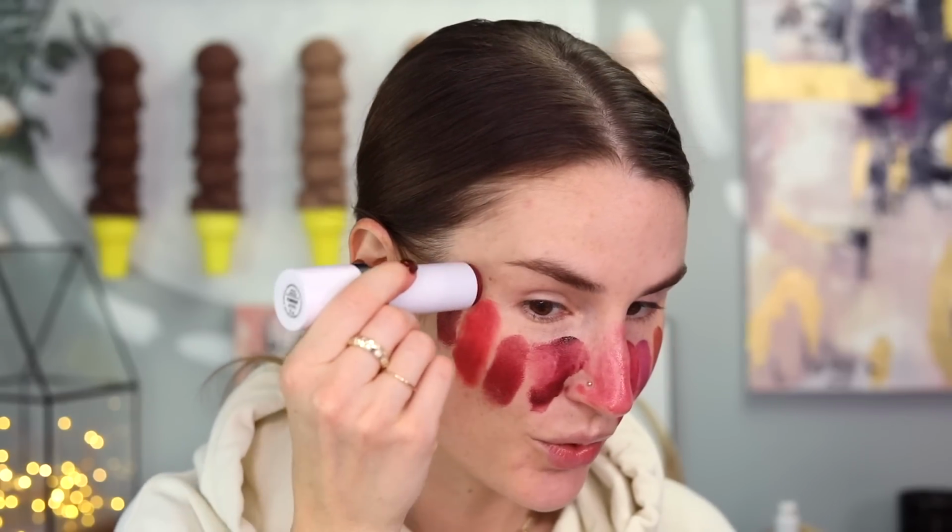Okay, so this is Plum Berry. Ooh. And that one actually is probably closer to this one, and then we could have swapped the Kjaer Weis one, but so gorgeous. An abundance of product for your money, especially if you are a makeup artist wanting to load up your kit. This is very cost effective, beautiful formula, it blends like a dream.